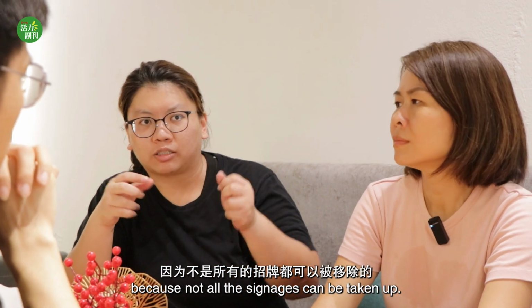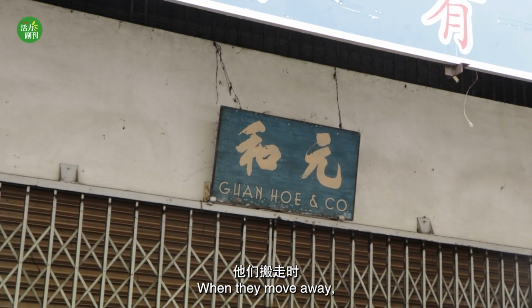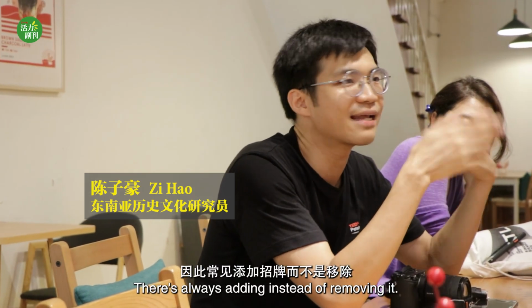Because not all the signages can be taken out. Of course, taking out the signage is another cost. When they move away, they don't take out the signage. They will leave it to the new business to remove it. But there's always adding instead of removing it.